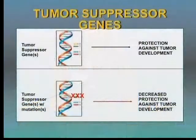But what happens if someone is born with one of those tumor suppressor genes not working like it should? At that point, that person's at increased risk for cancer because their defenses are down. So these tumor suppressor genes are, again, good things that we all have. But if someone's born with what we call a mutation in that tumor suppressor gene, that's when it doesn't work like it should. And all a mutation is, is a misspelling in a gene.